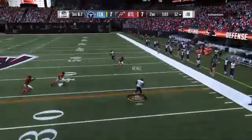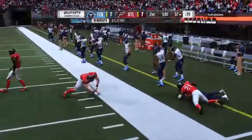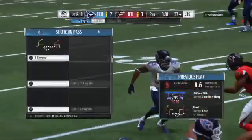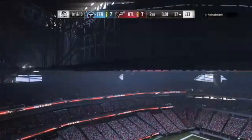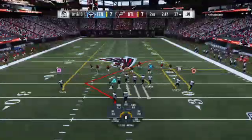Mariota on 3rd and 2. Dumps it off to Lewis. They give him 5 yards there, and it's enough for the first. We always talk about having to read defenses and how complicated that is. Well, this was an excellent read. Read the pressure and got rid of the football before it even got to him for a nice gain.